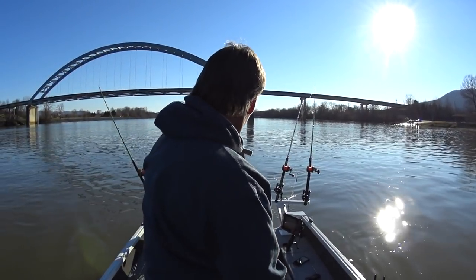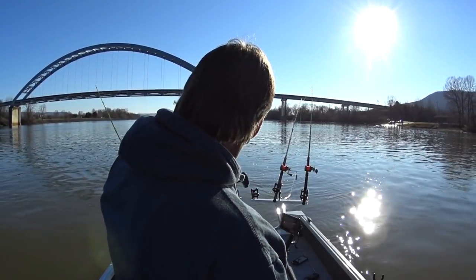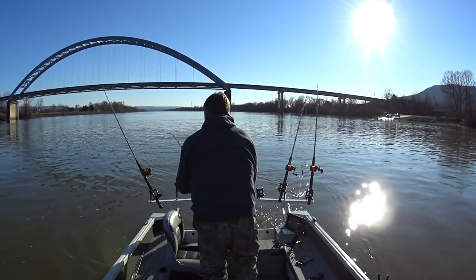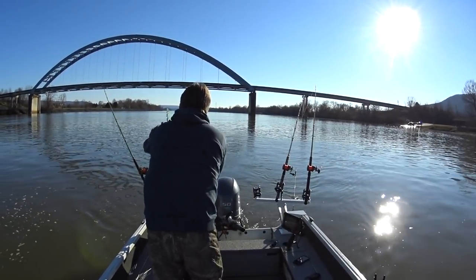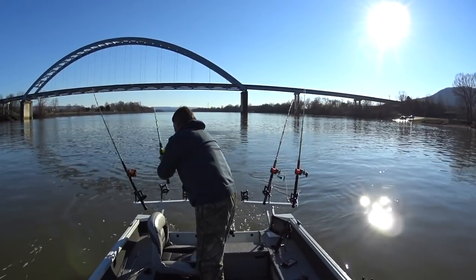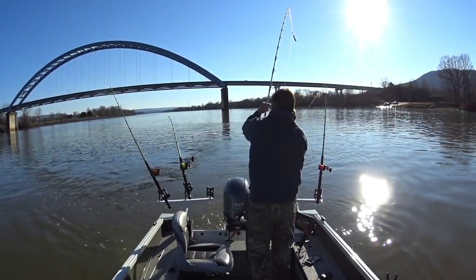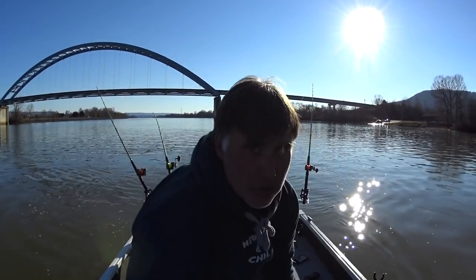I may have to chase this one down too. He's coming up to the top of the water. He's tangled in that other line. I'm gonna chase this one down too.